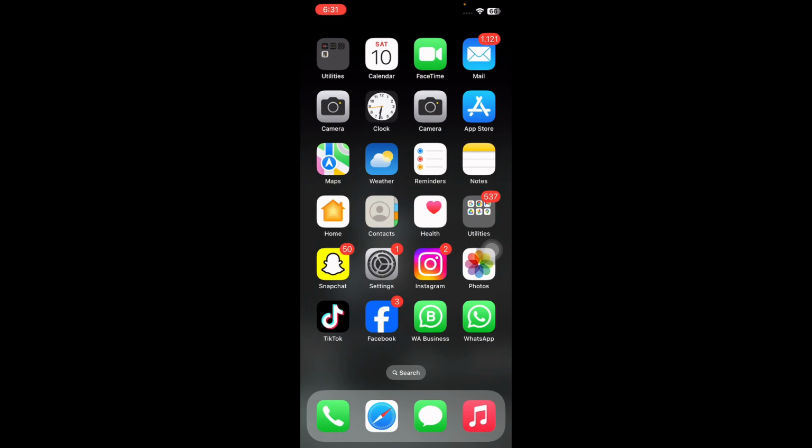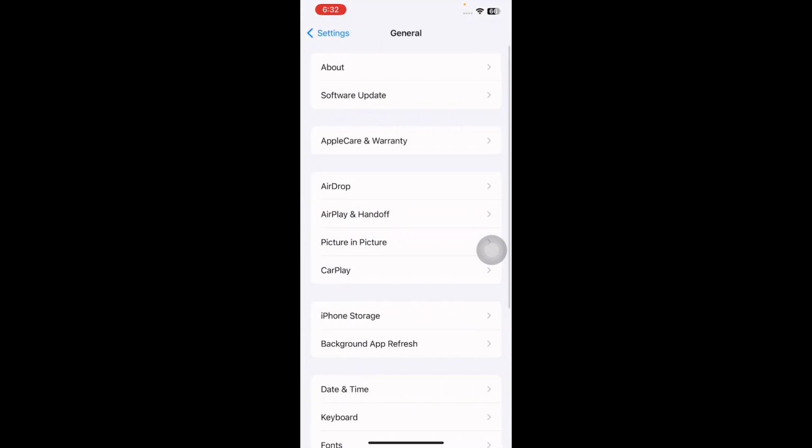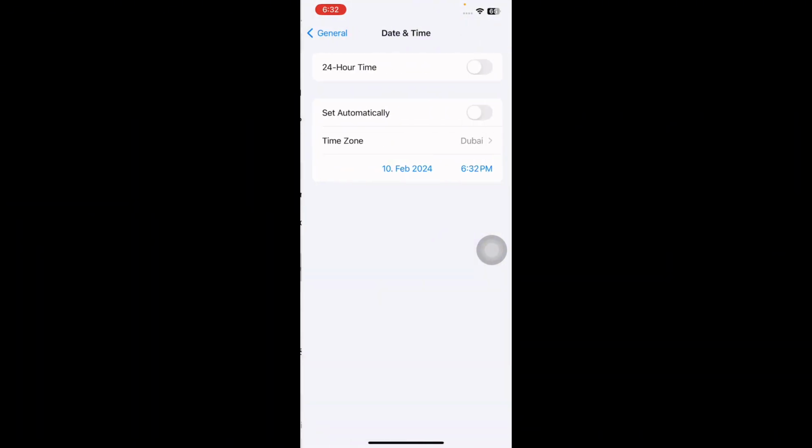And the next step is check your date and time settings. For this, go to settings, scroll down and then tap on general, scroll down and then tap on date and time. Next, make sure the switch next to set automatically is turned on, and you are done.